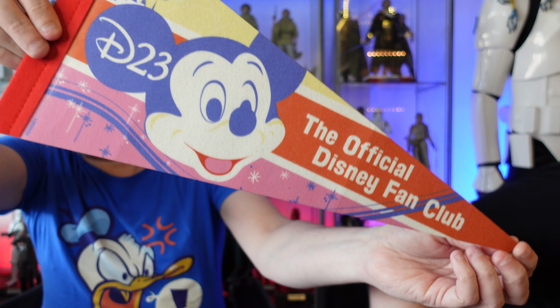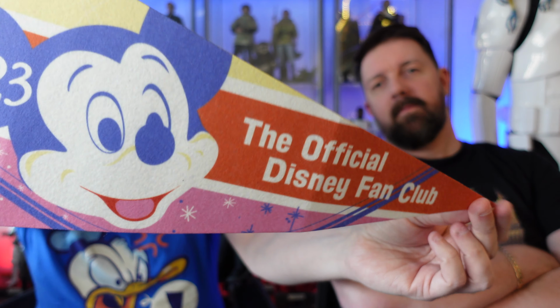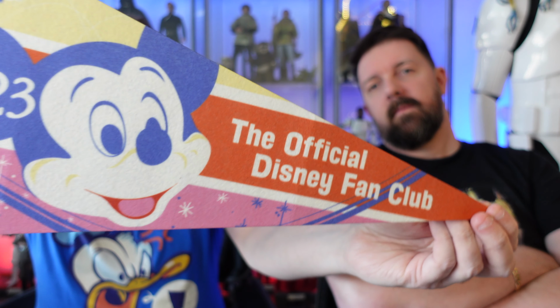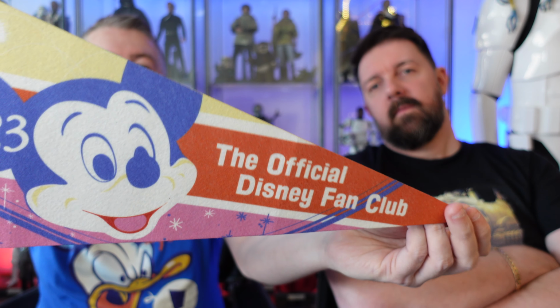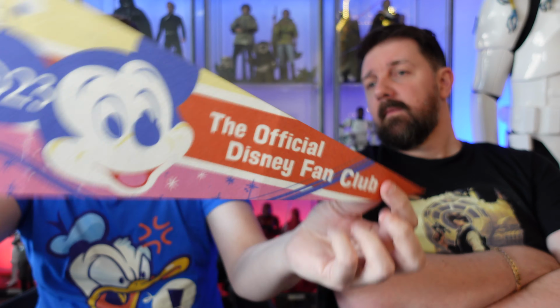One of my friends from school used to go to Disney World all the time. I never got to go. Oh, you poor thing. I know. I had to wait until I was 40. And he used to always bring back sports memorabilia, like some merchandise. He'd been to games and things. And these were kind of like a big thing. I still don't get it.